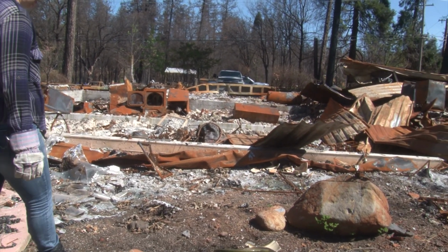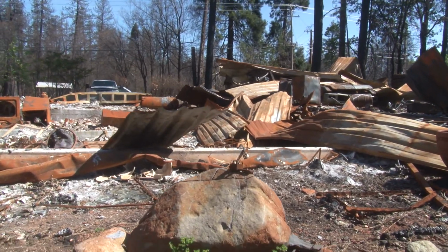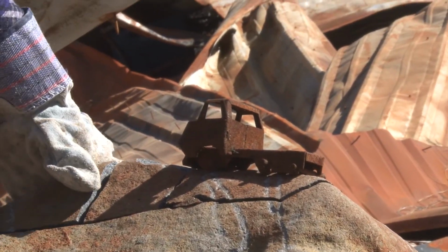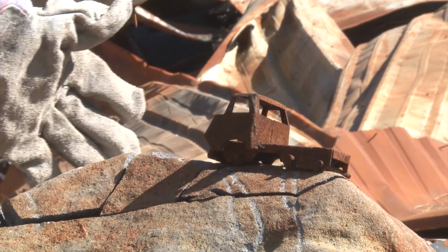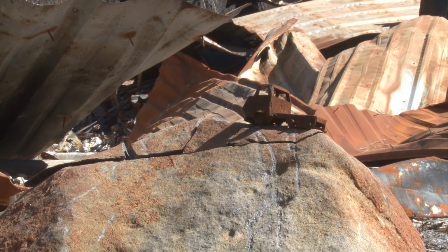Split this rock. The septic tank is around here, so we want to be careful. They've had instances of people falling in, but I mean, you're talking about how hot this fire was. It was just charring things that shouldn't burn.